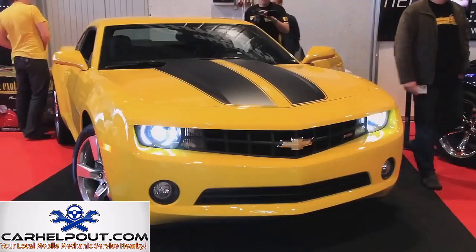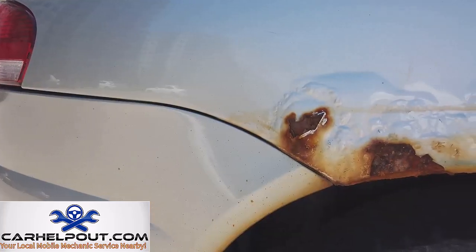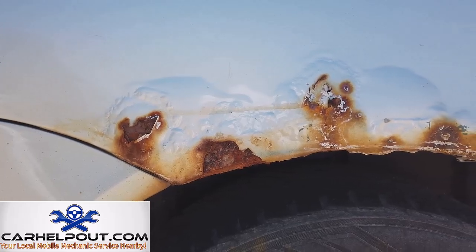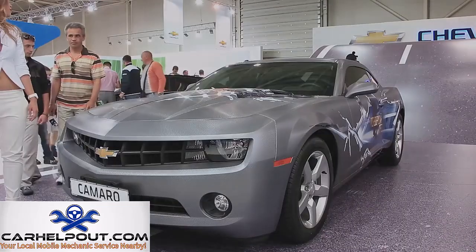Some owners have also reported issues with the clear coat peeling or fading prematurely. Another issue is rust developing on the body panels, particularly around the wheel wells and the bottom of the doors. This is more common in areas with harsh winters.